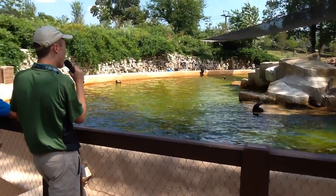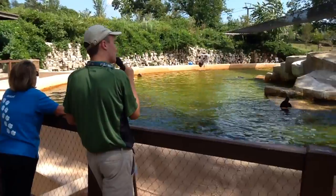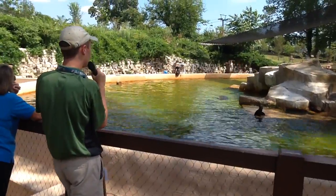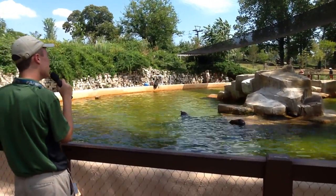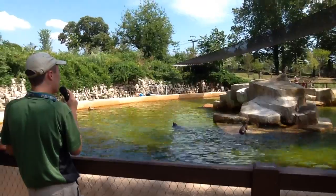For example, our white rhinoceros, when they're trained behind the scenes, are not necessarily food motivated. So they receive a scrub brush behind the ears because that tactile reinforcement is what causes them to participate in training here at the zoo. And so we train all our animals here at the zoo, especially our California sea lions, for three main reasons.